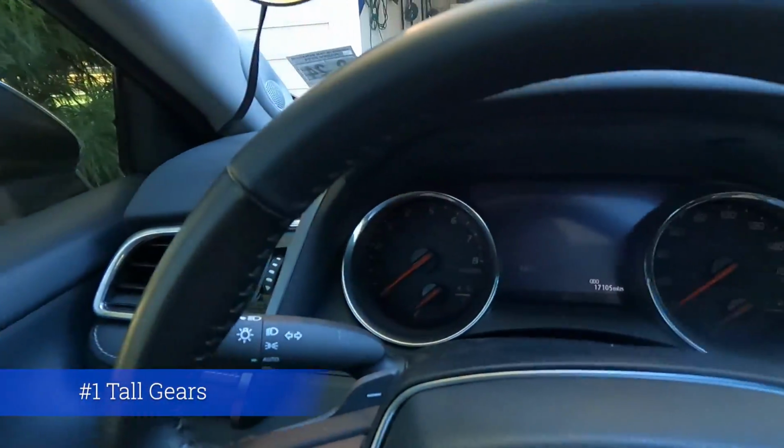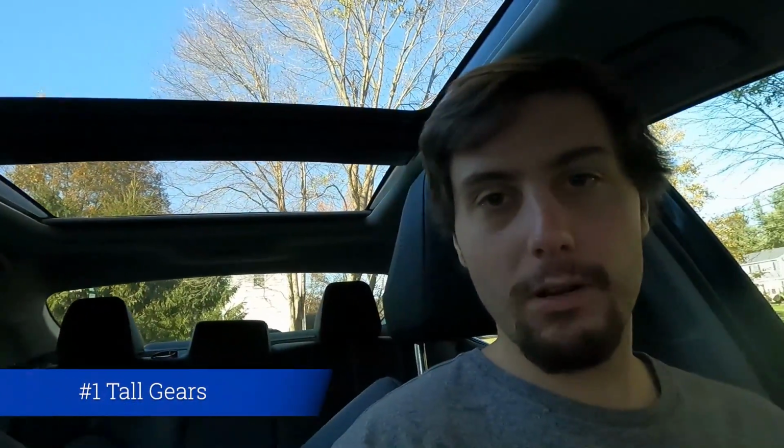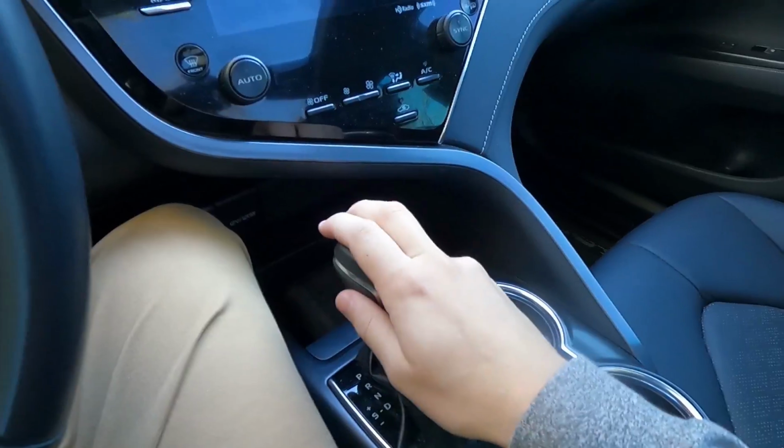So the first thing is going to be the tall gears. When you're actually driving, anybody who's driven this generation XSE, 4-cylinder or 6-cylinder, will know the gears are very tall. So acceleration-wise, you're not going through the gears quickly. You're mostly just staying in second, third, fourth. You're not really rolling through gears. So that's one thing I definitely wish Toyota had changed a little bit, the calibration of the shift points. Very tall gears.